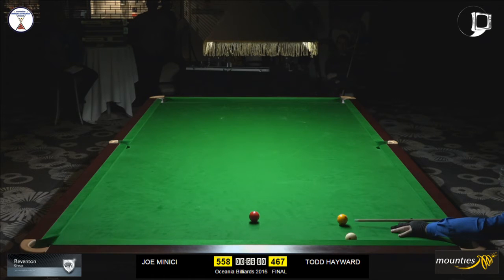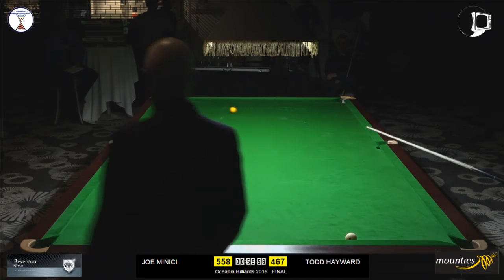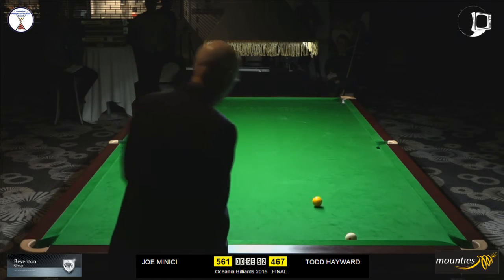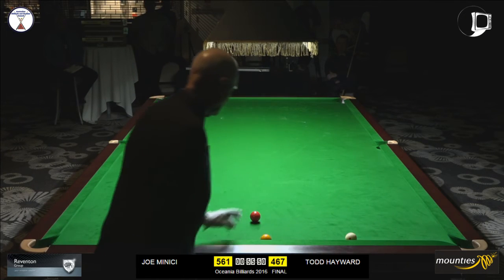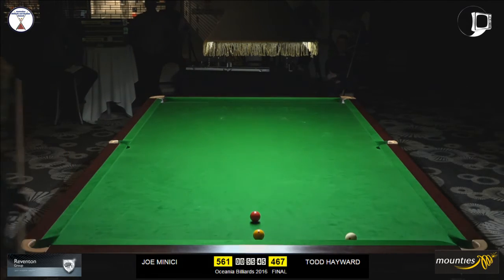I think he's going to go right around the table here, Joe. Yeah. He's hit that, fork line crossed, Dave. Fork line crossed indeed. That didn't work out very well because he's essentially buried himself here. Bit too straight to follow through the white, I think.